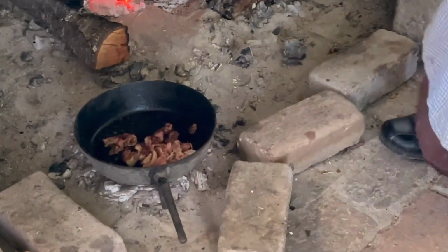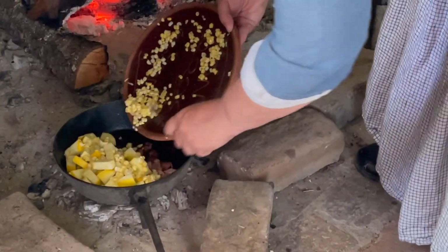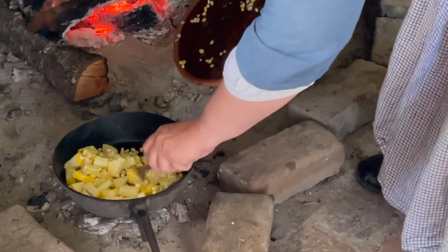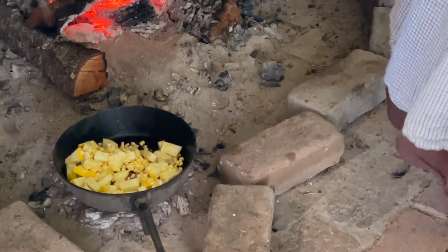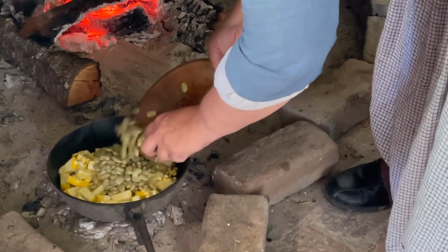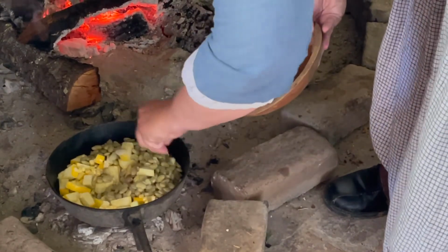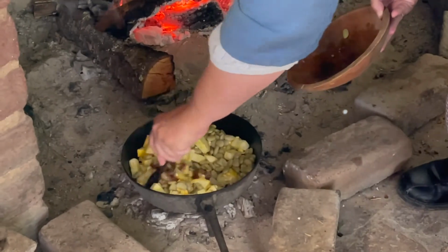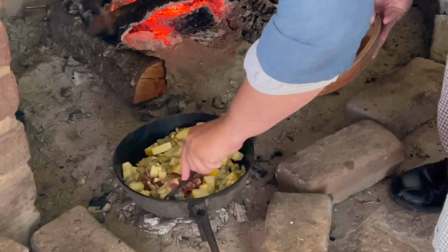Here I've got my squash and my corn. I'm using the beans. These are regular lima beans, but you can use kidney beans, or any old kind of beans. Probably add some more corn to that. Get it all stirred up, and just cook it through.